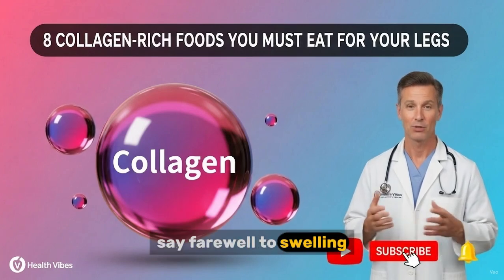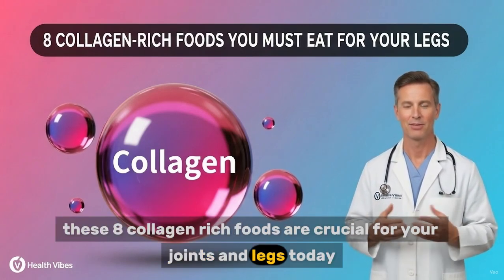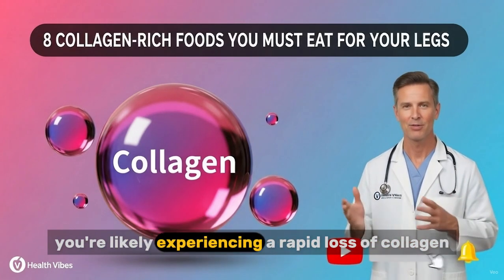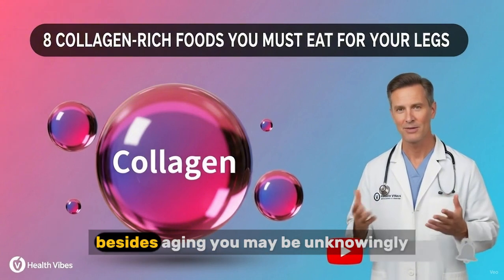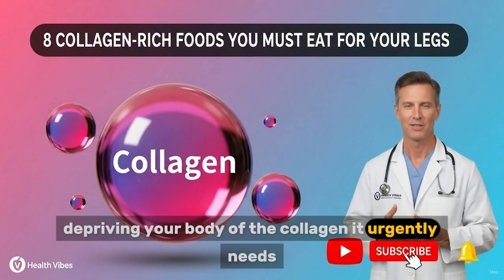Say farewell to swelling. These 8 collagen-rich foods are crucial for your joints and legs. Today, if your knees are swollen or your joints ache, you're likely experiencing a rapid loss of collagen. Besides aging, you may be unknowingly depriving your body of the collagen it urgently needs.